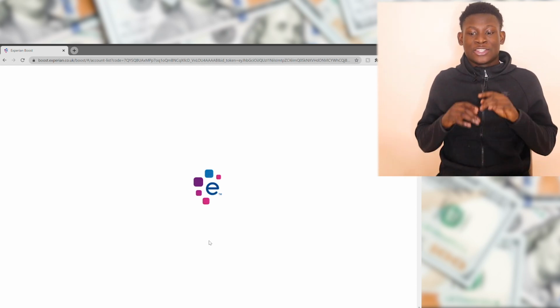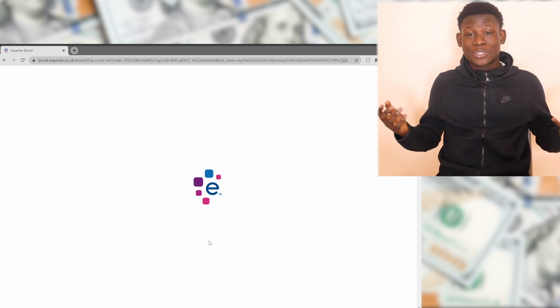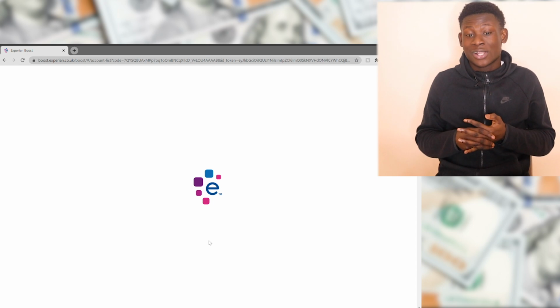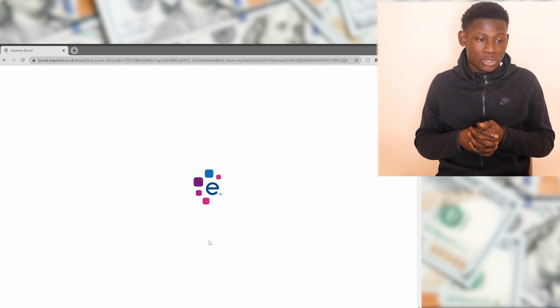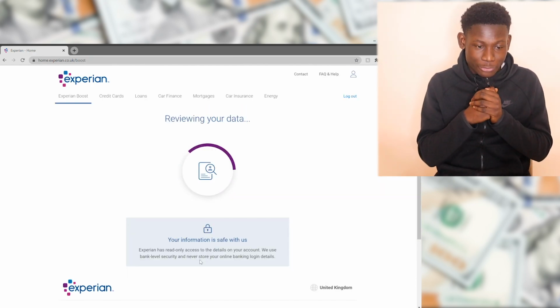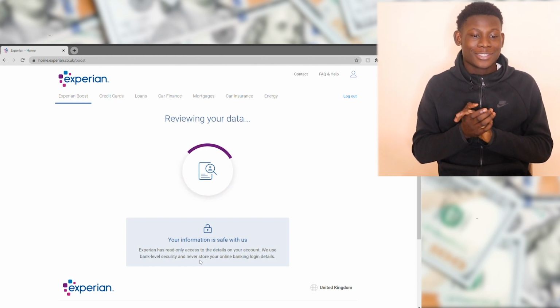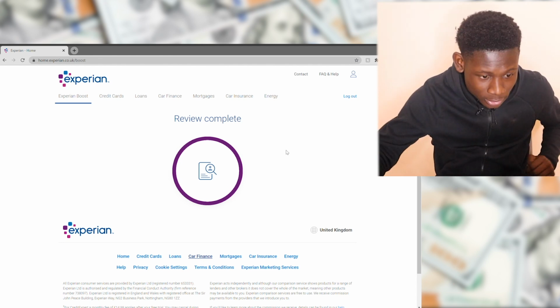So it's doing its magic from a bank account. This is like the moment of truth. Let's see what it's saying. Let's see if it actually boosts your credit score like it says it does. We're gonna see. There you go. Reviewing your data. It's going through it. Let's check it, guys. Review complete.